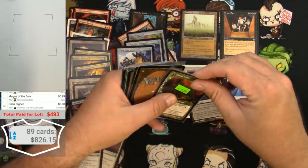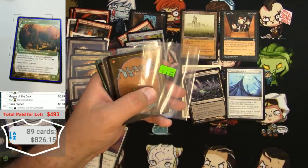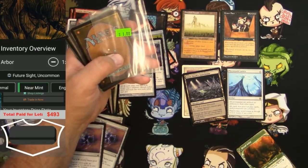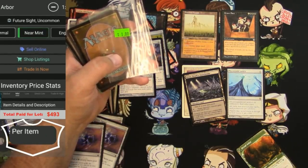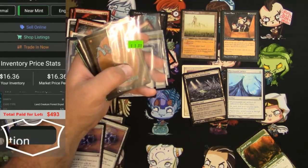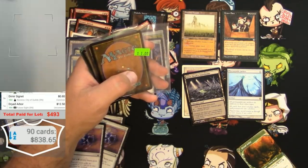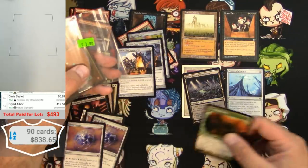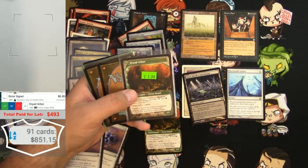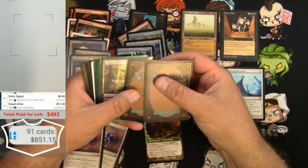Okay, apparently back when Dryad Arbors were just a dollar, but they should be a little better now. $12.50, that's the low again? See, I remember them being about $10 for the mid. $14.99 on the mid. $16 on the market, they've gone up quite a bit. Trade in high, $12. So these things are going up. Fantastic. I think it was two of those, yeah. Add another one. Yes, I'm taking them out of the sleeves because that's how I deal with them.